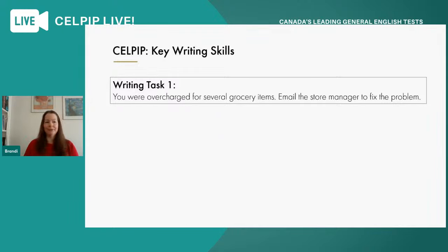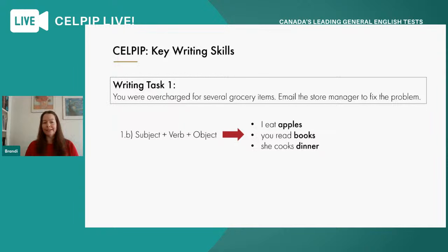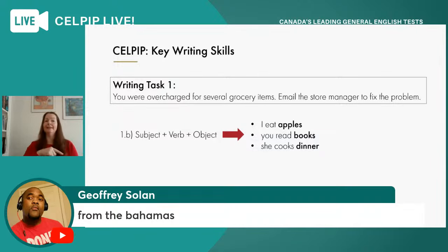So once you've got the subject verb order, we're going to add in the object of the verb. So you can see the same three example sentences that I just shared with you earlier, but I've bolded or darkened the object of the verb. The object is what the verb is doing. So for I eat, I say, well, what am I eating? Well, I eat apples. You read. What do you read? You read books. She cooks. What does she cook?